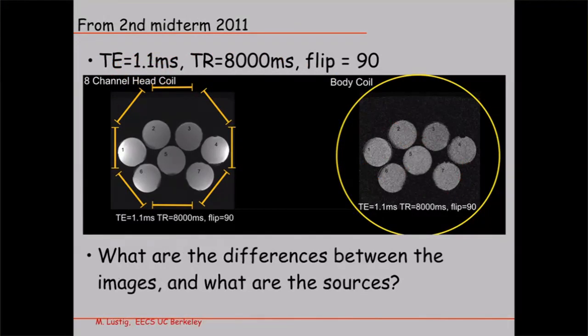Now the question is, what is the difference between the two images and what are the sources of the difference? It's the same parameters exactly, but they look different. SNR? SNR is one. Definitely the SNR is different. There are other things though that I see here, right?